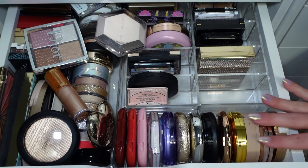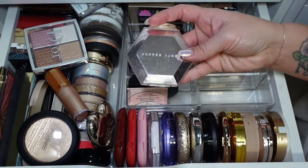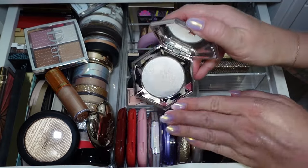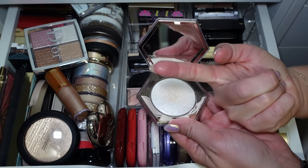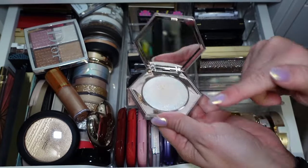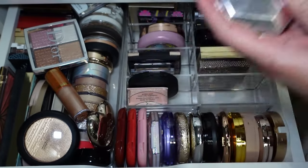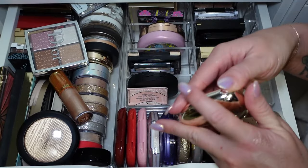All right, let me see if I can get through some of the ones that are just kind of odds and ends. The Fenty Beauty, what is this? The How Many Carats Diamond Balm. You know I'm not getting rid of this. Look how stunning. I will do a regular highlighter swatch, and then put this on top, and it's just like diamonds on your cheek. Keeping.